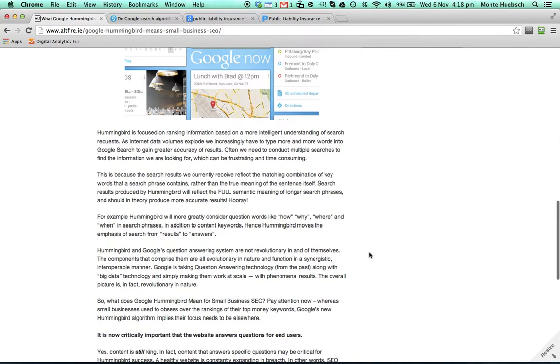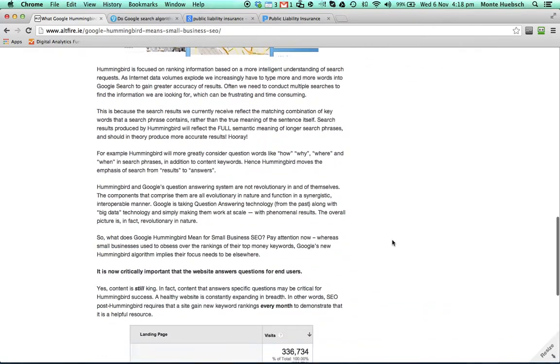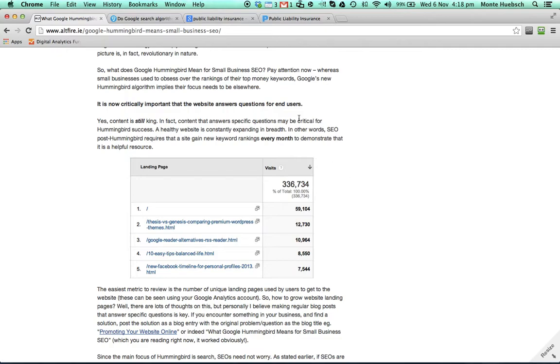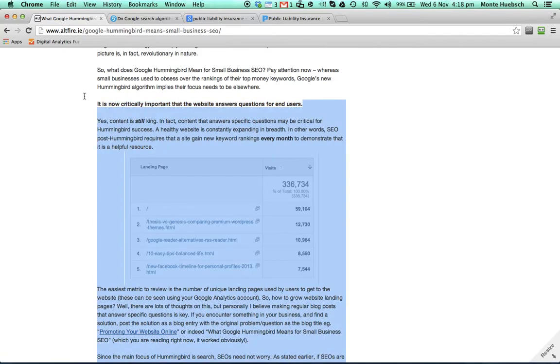What they're effectively doing is they're going from a keyword search engine where SEOs used to optimize for keywords. Now it's looking for answers. So it's trying to find answers to questions. It's now critically important that your website answers questions for end users.